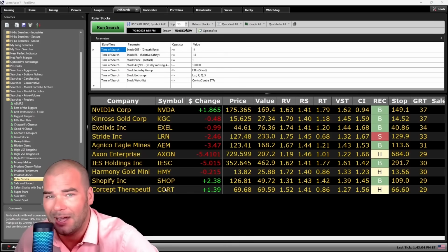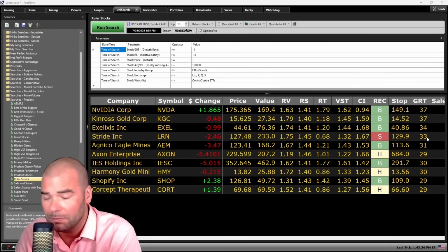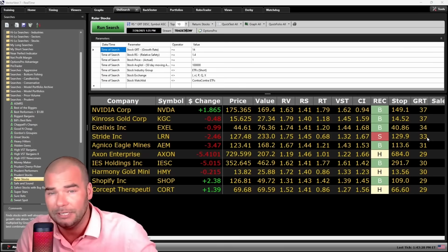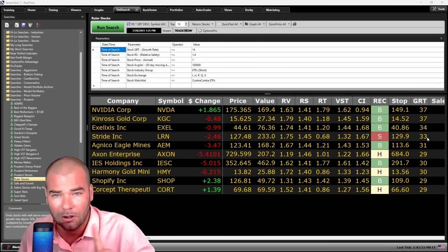Now, the sauce behind the search here. This is where it looks at the growth rate and earnings. All of the stocks have to have a growth rate and earnings above 14% and a relative safety above 1.4. So you can see, look at the relative safety here. Great list of stocks if you're looking for some safety in your portfolio. But on top of that, look at the growth rate here. These are growth stocks. And last week, I talked about it. With the potential for interest rate cuts, I do see that benefiting growth stocks going forward. So I want these stocks on your radar.